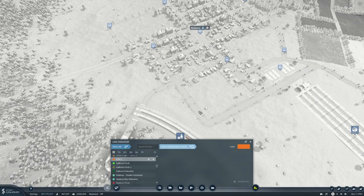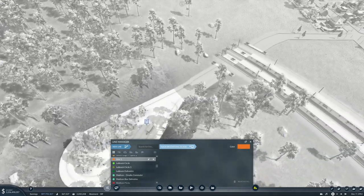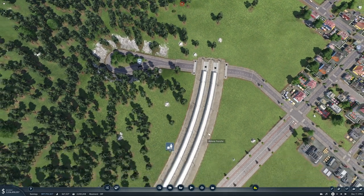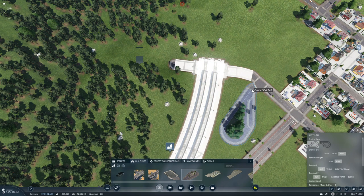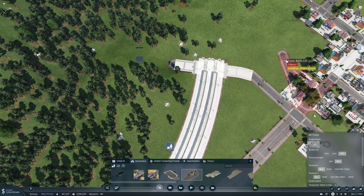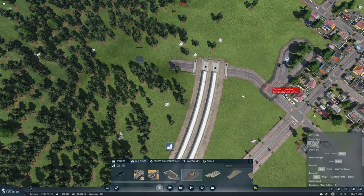So, new line. From there to there to there. What? Why can't those two connect? From there to there. Ah, there's no road here. Okay. You know what? We'll have it here instead. Swing around. Or maybe over here. Yeah. Like that.